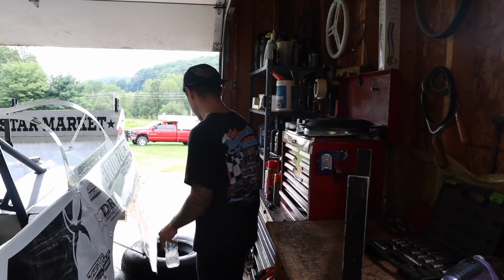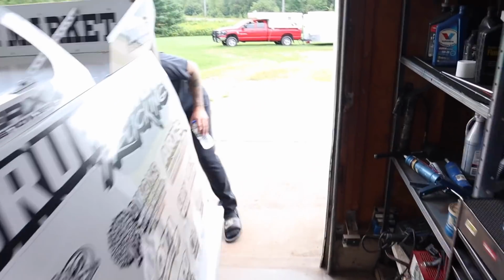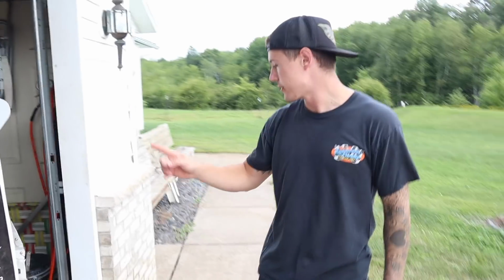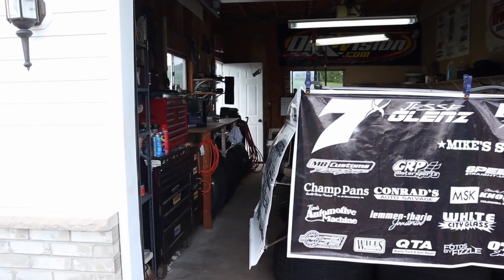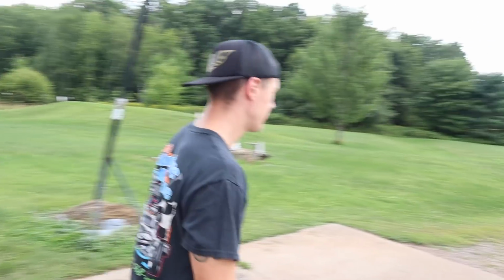So yeah, move some tires here so you can check it out, since that's the only exit besides that other door, since you can't fit through here unless you're a 3-year-old or a size 0, and neither of them run in our family. So come over this way and we'll check out the hauler.